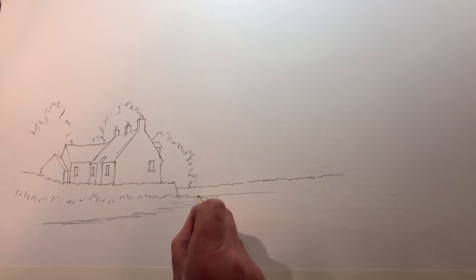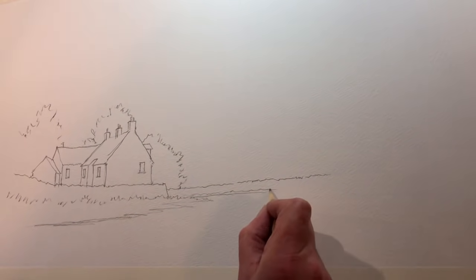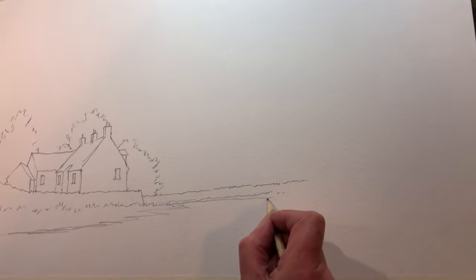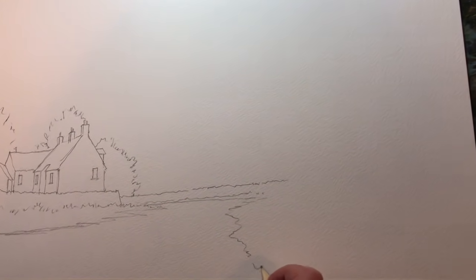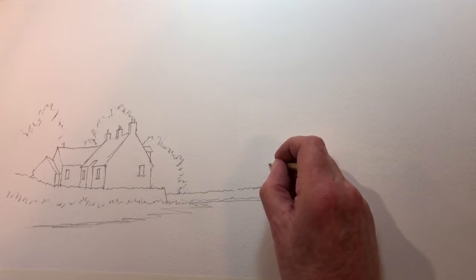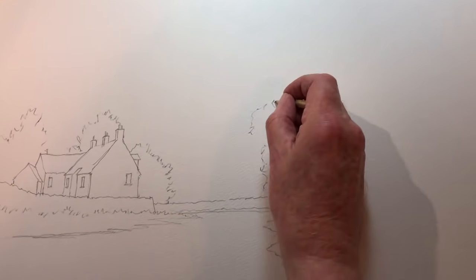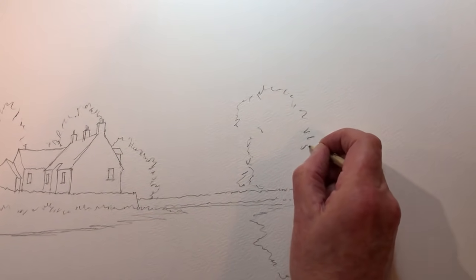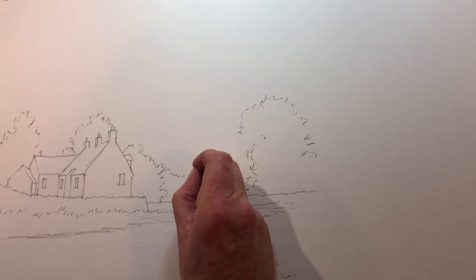And there's the other side of the road, grass underneath that hedge. And then the road comes out here. And on here, I've got a bigger bush there. Quite a bit bigger. And then middle distance trees further away.